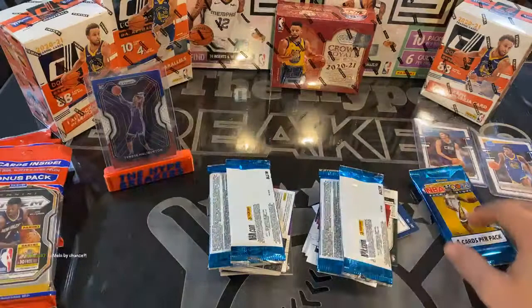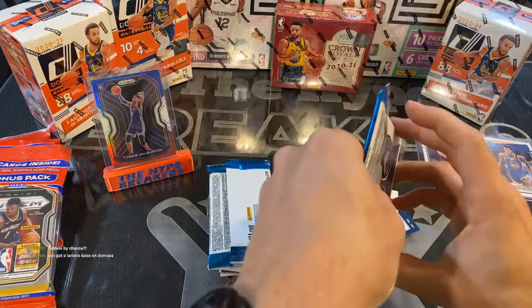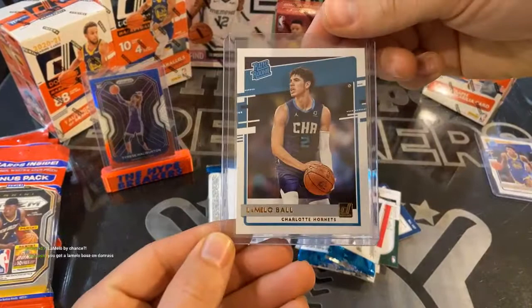Yep, so Jack, yep, we got just LaMelo in the first blaster of Donruss. Looks like a nice sharp card there for you.